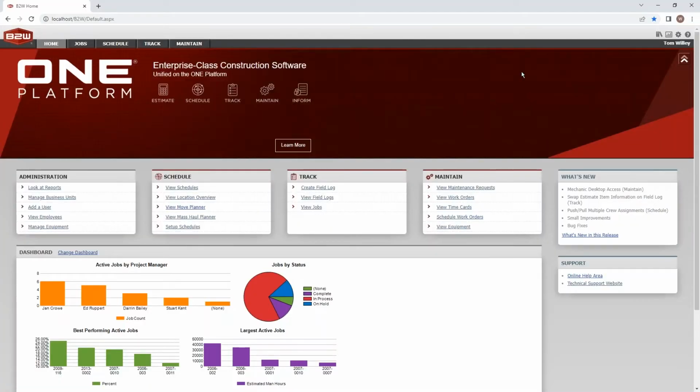We'll look more at the maintenance piece rather than things that contribute to it. So this is the home page of our operational suite of products. It consists of 3 different elements: B2W Schedule, B2W Track, and B2W Maintain. We'll really focus just on the maintenance piece of things. But keep in mind that all the elements reside in a single SQL database, and they can help each other.